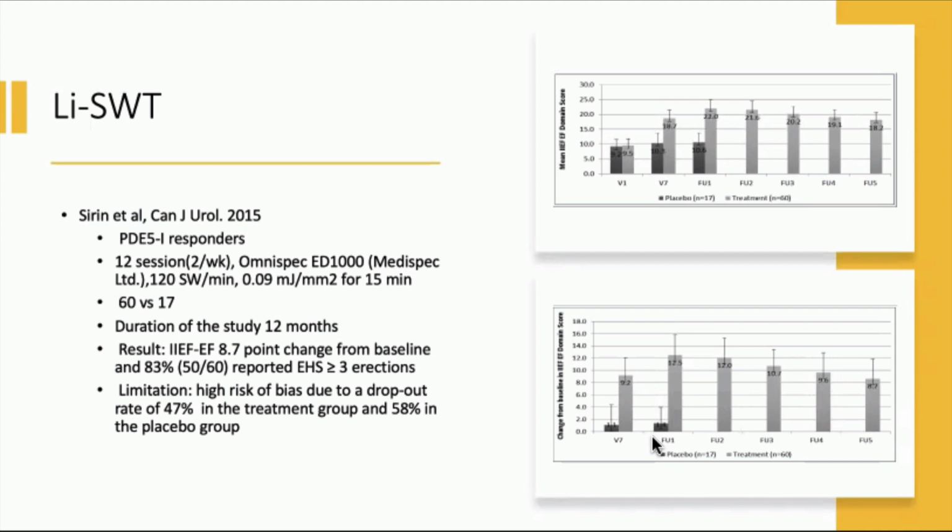Results: he found an IIEF change from baseline of 8.7, and 83% of the patients reported an erection hardness score of 3 or more. The limitation with this study is bias, where there was a high risk of bias with significant dropout of 47% in the treatment group and close to 60% in the placebo group. In general, a dropout of more than 20% in a study will start to raise the issue of bias.